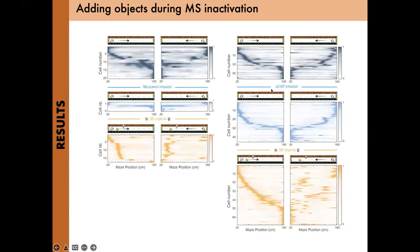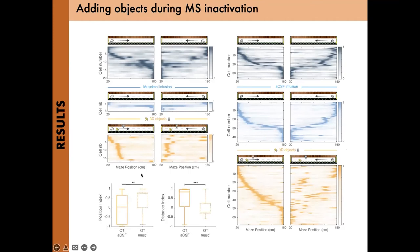We compare that with animals infused with ACSF. Basically, the idea was to compare this condition in the track with objects with this condition. And here in the ACSF, we have something that really looks like what I showed you at the beginning, the result from the animals already trained in this condition. So basically, under muscimol inactivation, the position index is actually enhanced. The position index is better under muscimol inactivation than in control animals with ACSF. And for the distance index, it was the opposite.